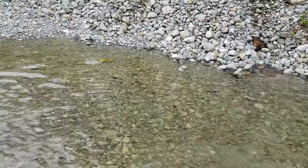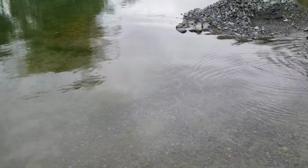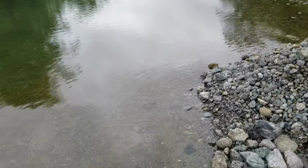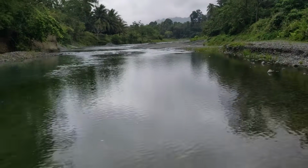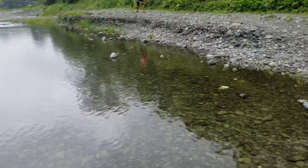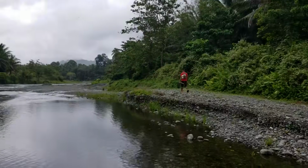I think one thing that helps this river stay cleaner, there's not as many people, so it's a much cleaner stream than anything you would find in a bigger city. Yeah, and there's not as many people either. So yeah, that helps out a lot.